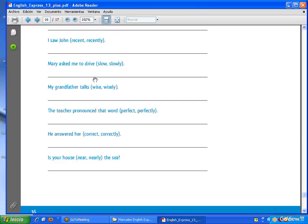The teacher pronounced that word. What are we talking about? We're talking about how the teacher pronounced. So we're talking about the verb. So it's perfectly. And the same here. We're talking about the answer. He answered her correctly.